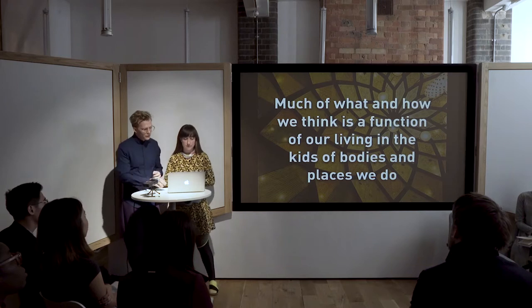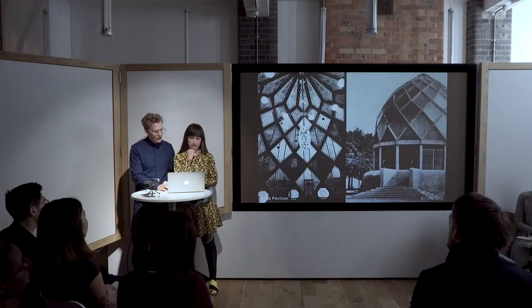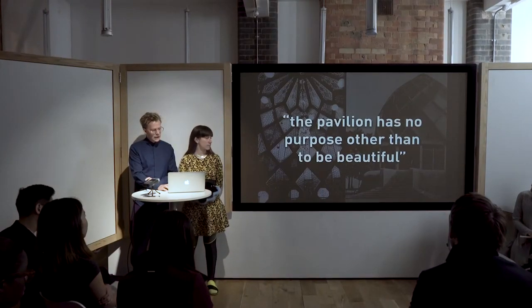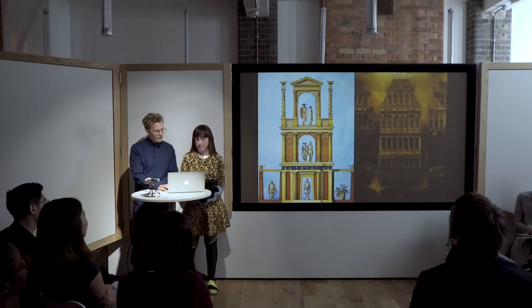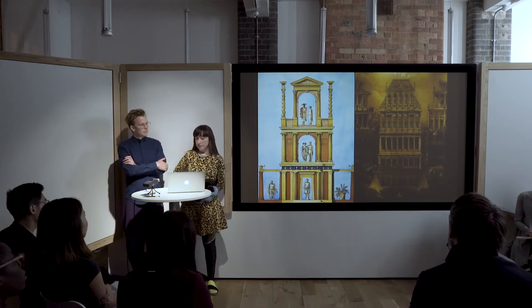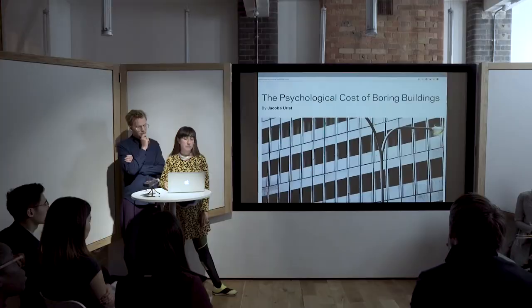A century later, we are still trying to understand that the environments we inhabit have an effect on us. But Taut, back in 1914, was already convinced that spatial experiences could change our worlds. He openly claimed that the Werkbund Pavilion had no other purpose than to be beautiful, an argument that perhaps would be a bit controversial today. Even though beauty, through variation, symbolism, semiotics, and meaning, has always been central to the creation of space, it has seen a radical and steady decline in the past 100 years.